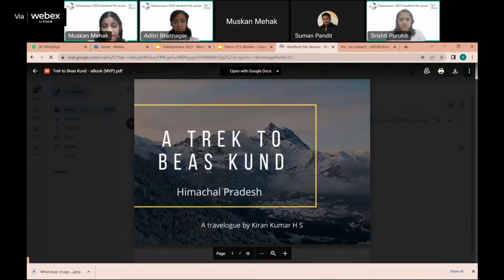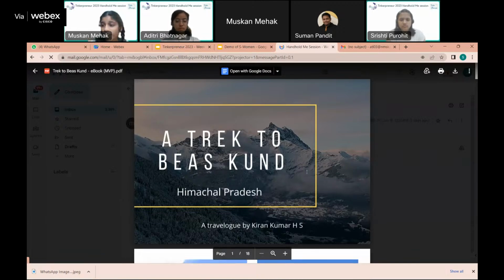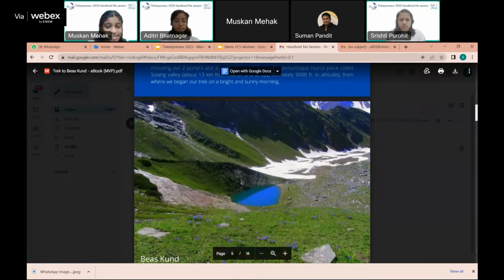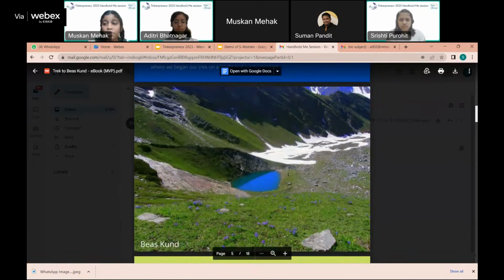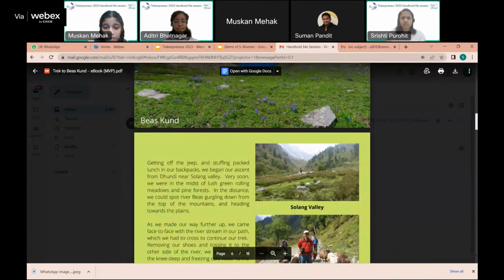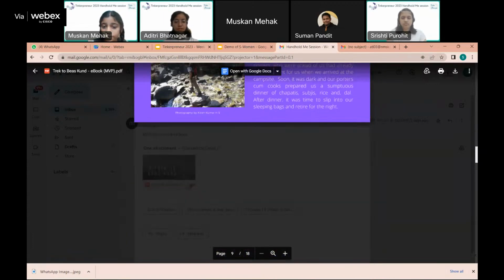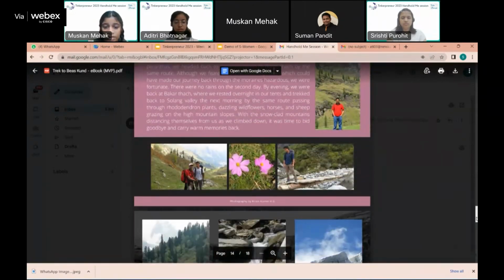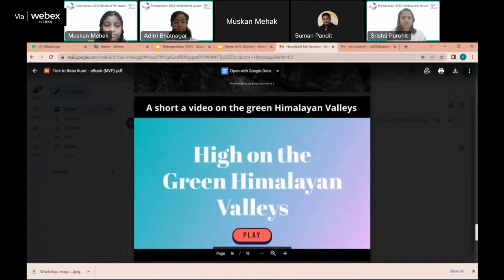Yes, a trek to Beaskund. So here, this is the cover page of the ebook Beaskund with the author name, and there is a bit of text and more pictures. You can see over here. When we come down, here are pictures, and yes, over here.